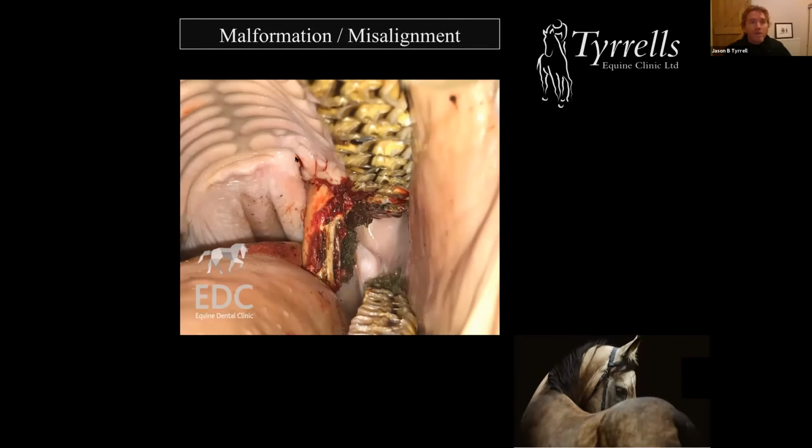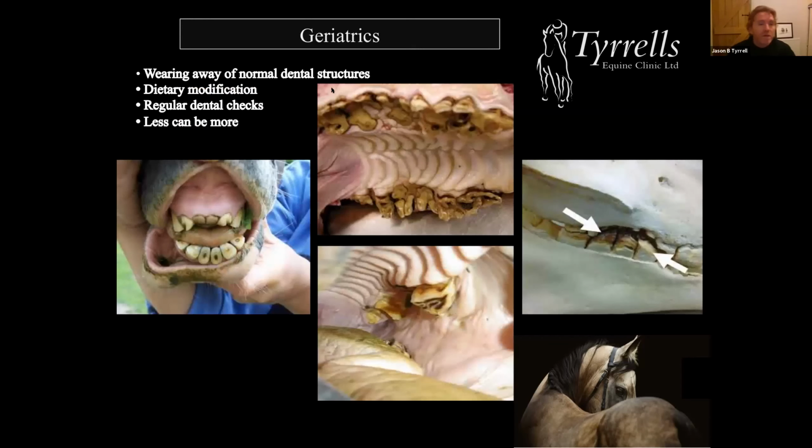So geriatric mouths. This is normal wearing away of normal dental structures. Okay, so we can see these various geriatric mouths here. Dietary modification is really important. The girls afterwards from Dengie are going to talk to you about what we can do for geriatrics, and this is the key for dietary modification, because there's limited amounts we can do for these mouths. These are worn out, often overgrazing on tight palates.